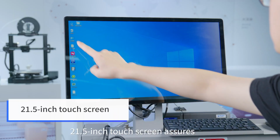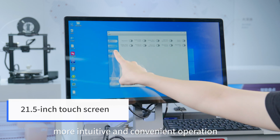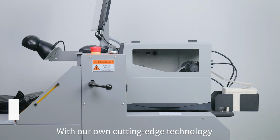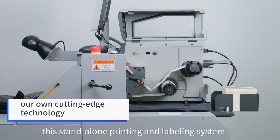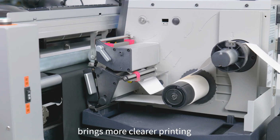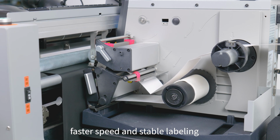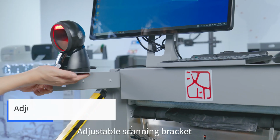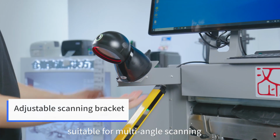21.5-inch touchscreen assures more intuitive and convenient operation. With our own cutting-edge technology, the standalone printing and labeling system brings more clear printing, faster speed, and stable labeling. An adjustable scanning bracket suitable for multi-angle scanning.